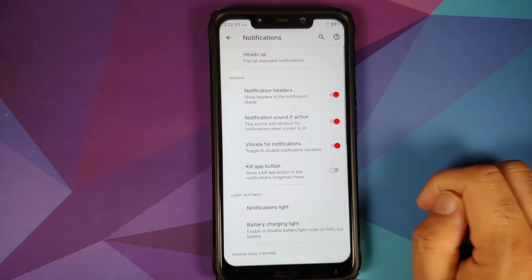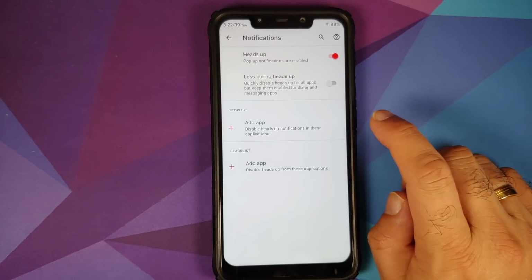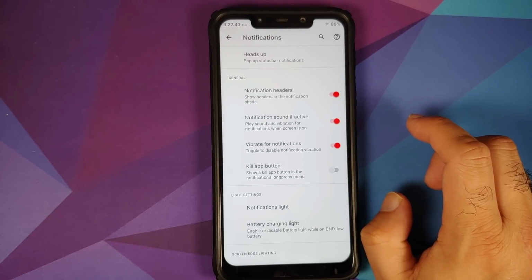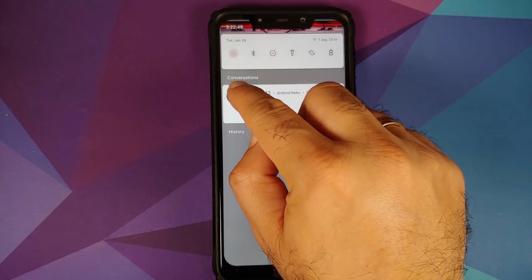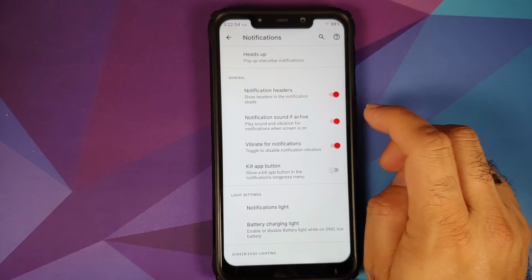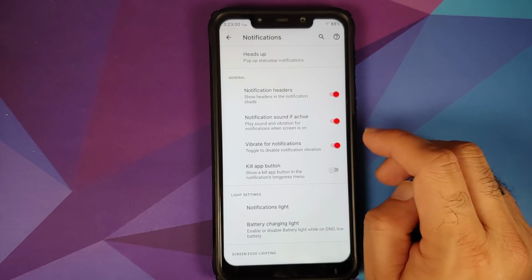Next up, we have customization for the notifications. So here you have customization for heads up notifications, and you also have a stop list and a blacklist for heads up notifications where you can add or delete applications. Then in case you want to see notification headers and this conversations, this is the notification header which they are talking about. Then if you want to see or hear a notification sound when the screen is on, you have a toggle for that as well.